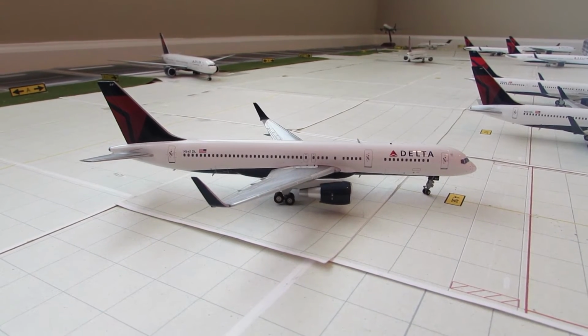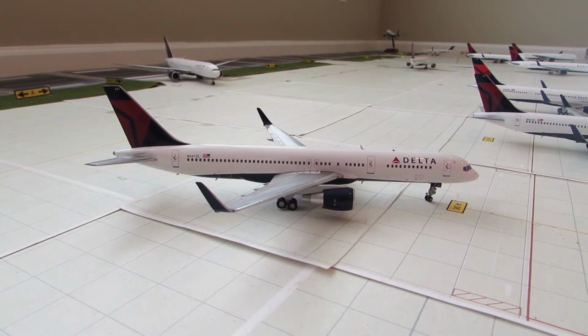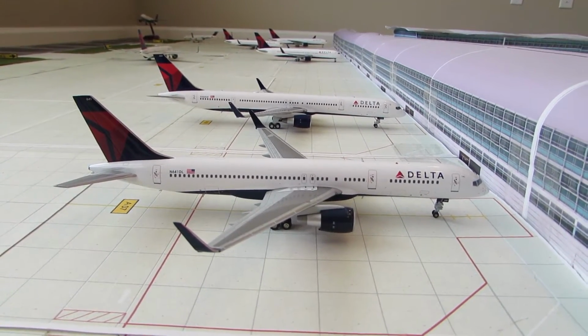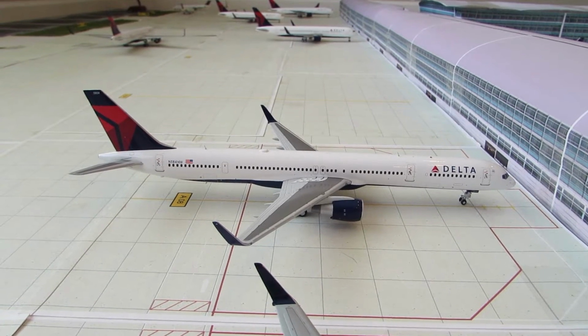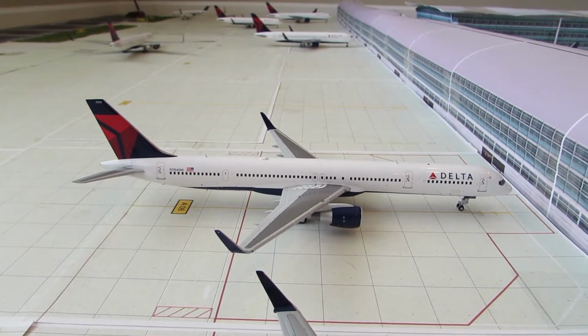Here we have a Delta 757-200. He is currently pushing back for Los Angeles. Here we have another Delta 757-200. He's going to be pushing back shortly for San Diego. Next up we have the Pencil, or the Giraffe, whatever you like to call it, the Delta 757-300. He's going to be heading out to San Francisco.